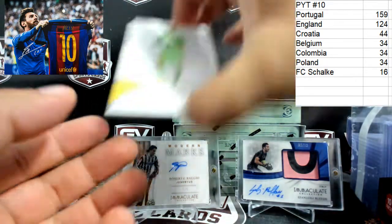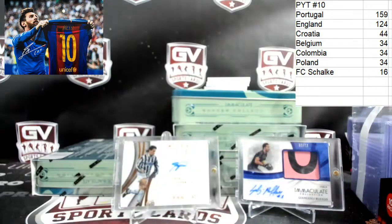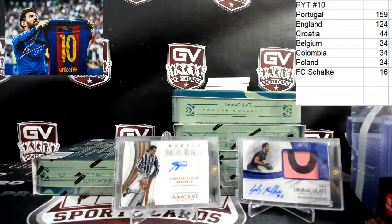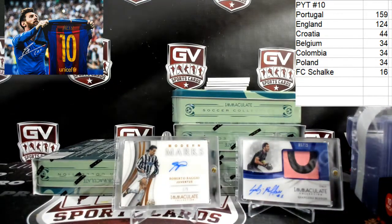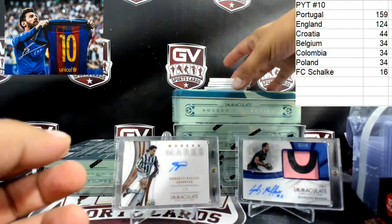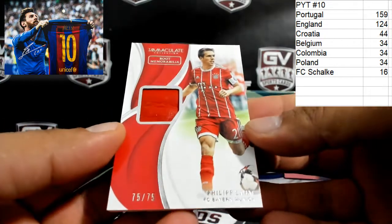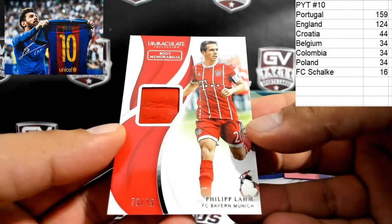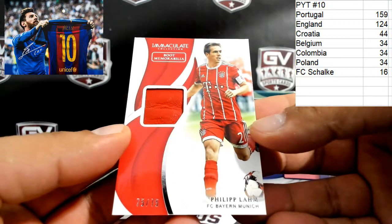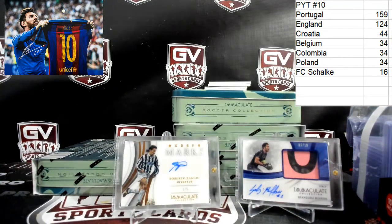First up, we got numbered to 65, Ali Sun for Brazil. That is going to Kang. Boot piece, 75 of 75, Philip Lahm for Bayern. Philip Lahm, that is Cyrus. Bayern.